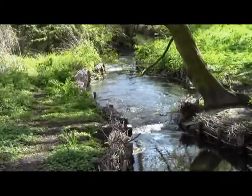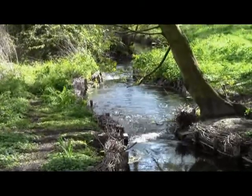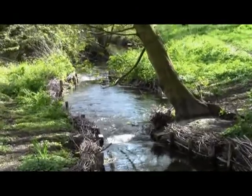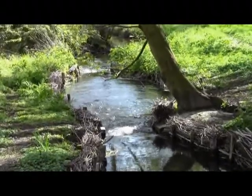All around the area you'll see little streams like this. They were made apparently to irrigate the meadows.